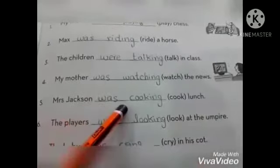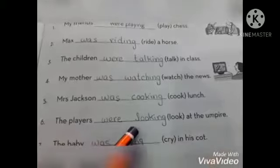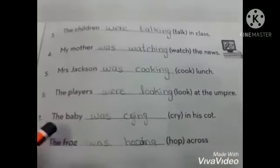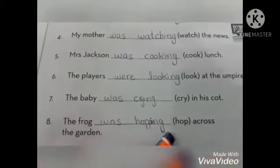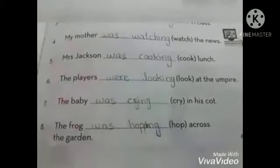Mrs. Jackson was cooking lunch. The players were looking at the umpire. Number 7. The baby was crying in his cot. The frog was hopping across the garden. We will use double P to make it hopping.